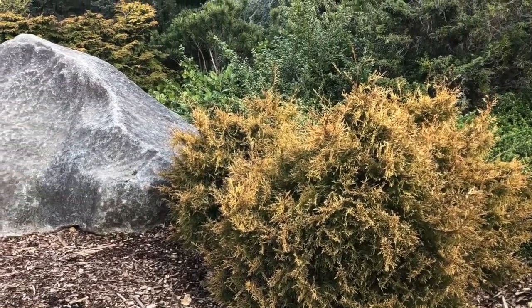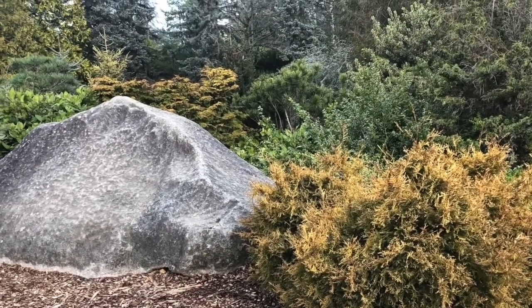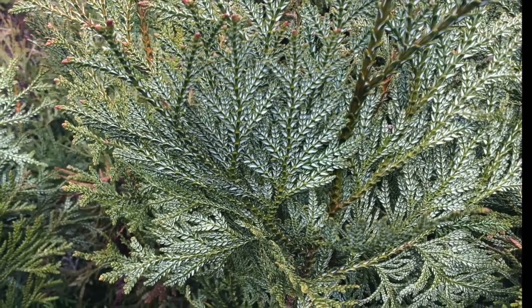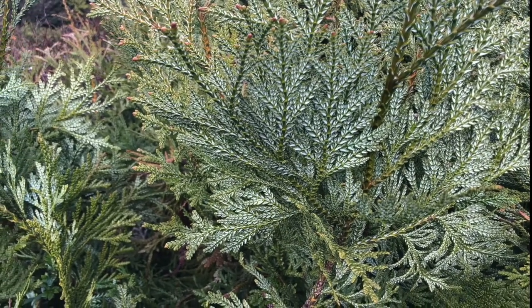One of the things that we discover on these walks are new varieties and species that we have yet to identify ourselves. What I'm showing you are some little evergreen shrubs that look like they're part of the cedar family.